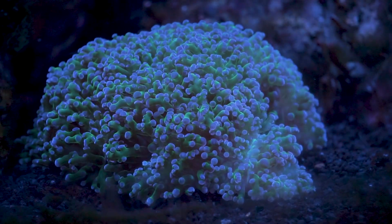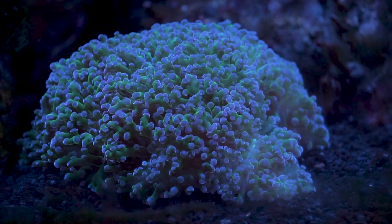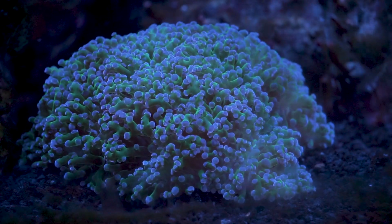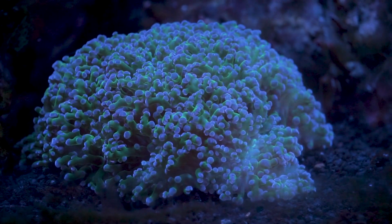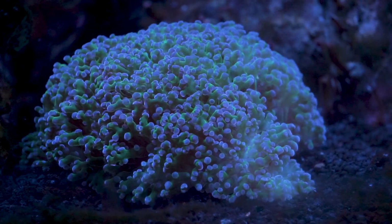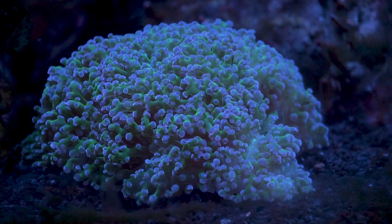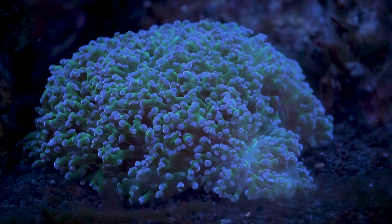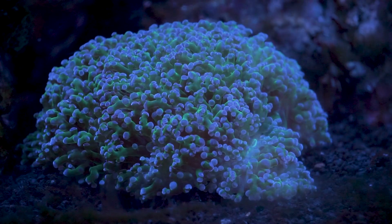My current corals, we got the frog spawn. It's about a 13 head frog spawn bunch here, and the colors are great. It's got those bright neon greens and purple on the tips. Pretty heavy flow on it. Move those tentacles around. It's super pretty though, and I really again thought the clownfish would get up in it since he didn't have an anemone in the tank, but he's still just kind of hanging around it.